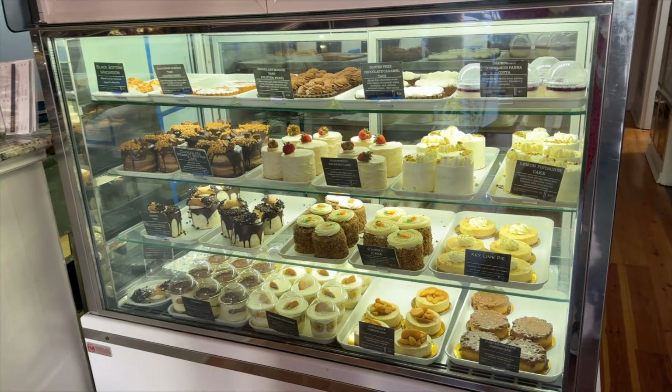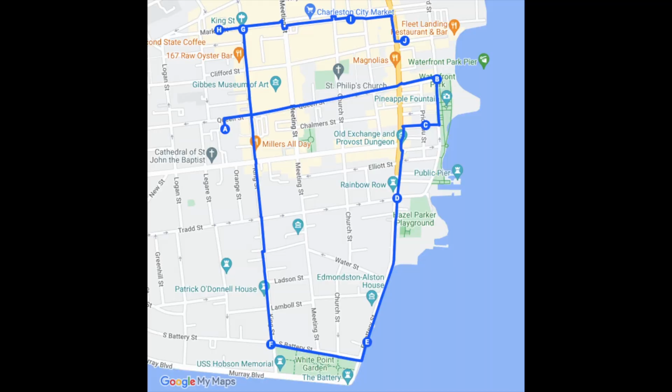After you've enjoyed a delicious dessert, dinner downtown, or maybe even a drink on a rooftop, head back to your car parked at the Queen Street Garage. Here's a little map of the walk we did. Enjoy your time downtown and welcome to Charleston.